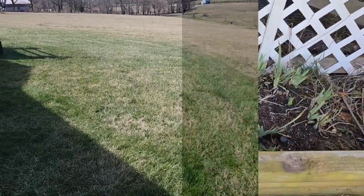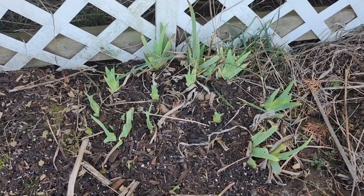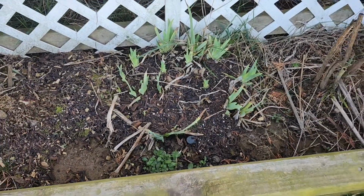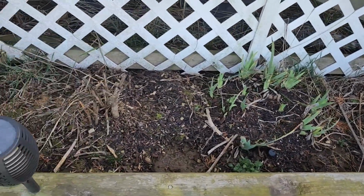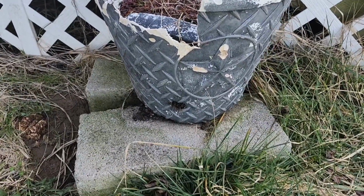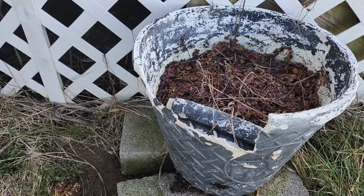It was just flurries. Flower bed. We have the iris. They are coming up really pretty. Got to get this bed cleaned up as well. One of my favorite planters with a star on the front of it did not make it through this winter. I'm going to have to get rid of it.